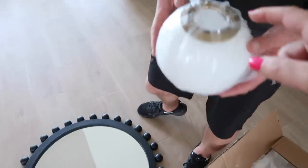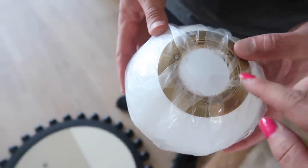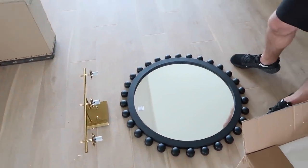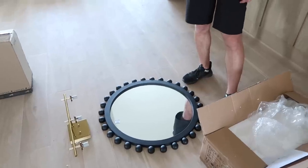There is a little gold on this, but there's three screws. Can you see that? We're just going to take it off. I'm going to spray paint that. Spray paint these. Bada bing, bada boom. It's Friday. They won't need them till Monday. I got plenty of time. Little first DIY project.